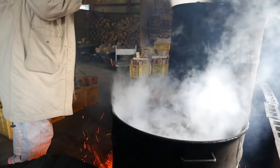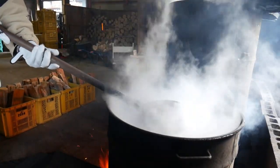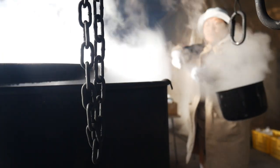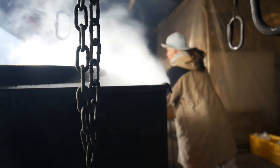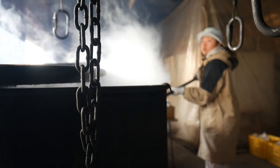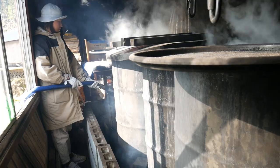I'm sure that if it were a factory of that caliber, it would have its own specialized equipment. But I prefer the handmade look of this equipment. It's worth seeing and it's comforting to hear the sound of the fire. The owner of the maitake production here basically runs this factory by himself.